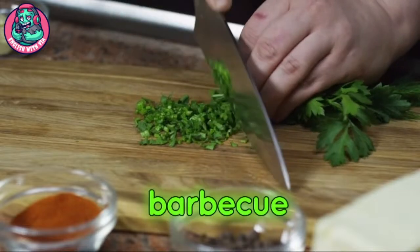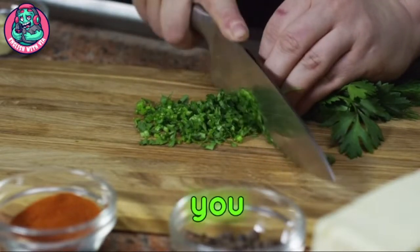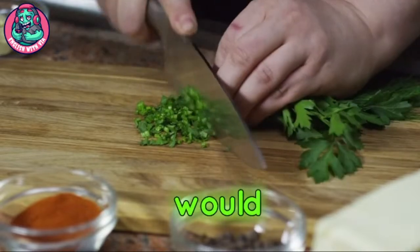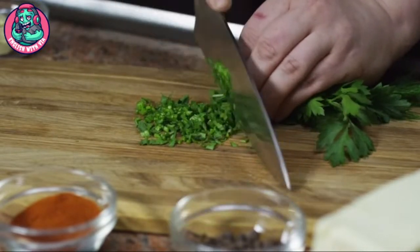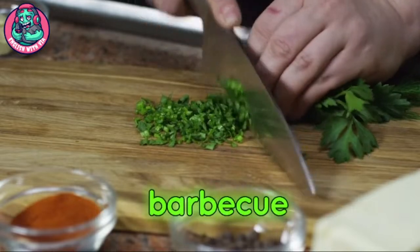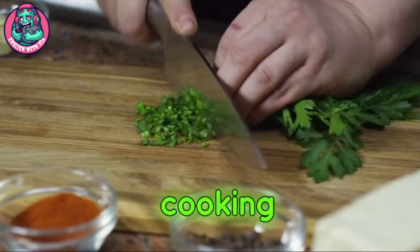Is the grill barbecue very hot? Yes, it is very hot. You cannot touch it, as it would be very hot. What is he cooking on the grill barbecue? He is cooking food on the grill barbecue, but it is not specified what exactly he is cooking.